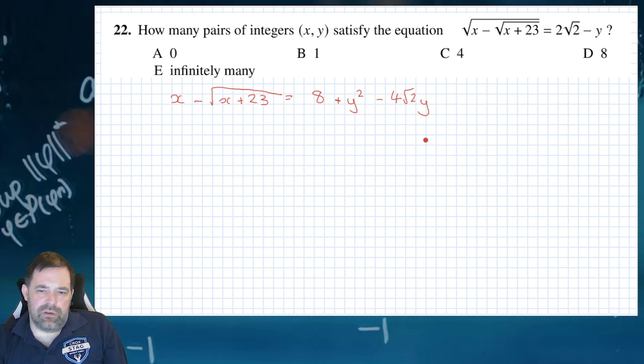Because these are integers, y has to be an integer, which means that for these to be the same, the third part has to equal the third part. So I think you can effectively equate coefficients, you can get two equations out of this. The non-surd part, you can say x has to equal 8 plus y squared.